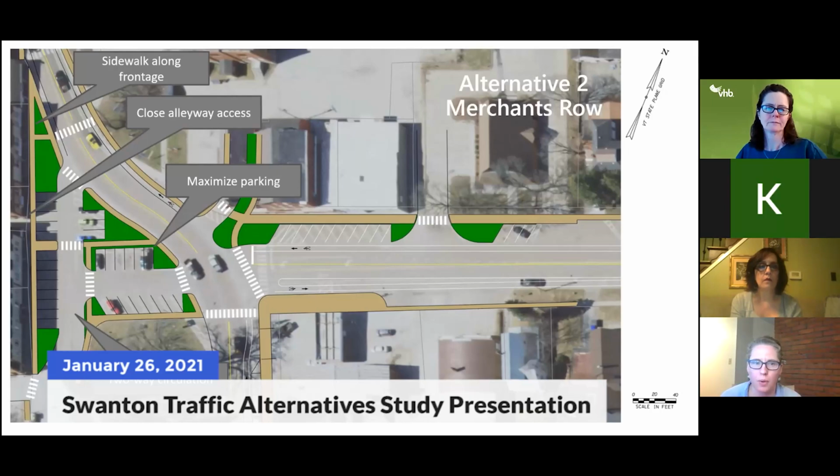Anything else coming up on this one? Karen, I think we did have one similar, another similar question about the circulation into and out of Merchants Row. Will folks in this alternative be able to travel from Canada across into the parking? Will all of the parking at Merchants Row be two-way in this alternative, or will they still need to proceed to the south, take a right to come up Church, or go towards the river and take a left to come back?